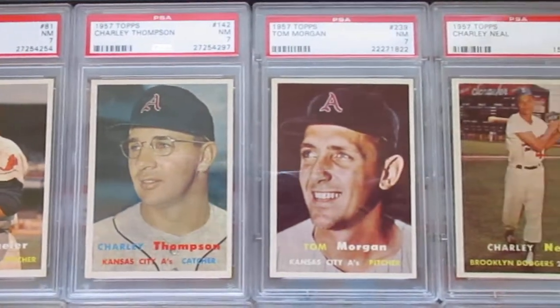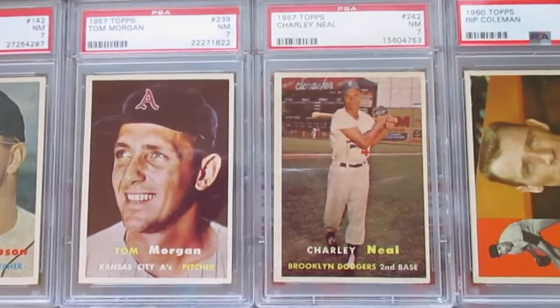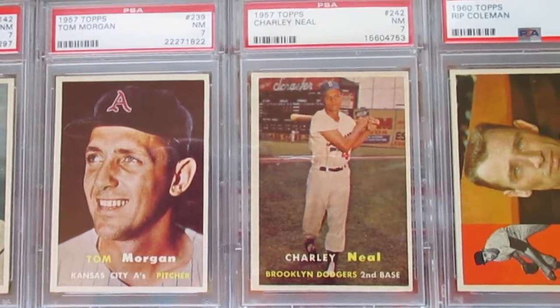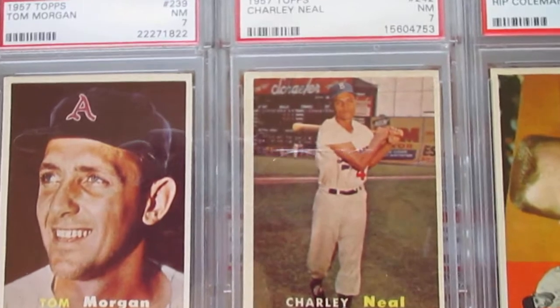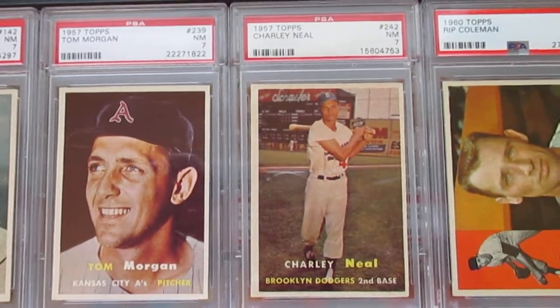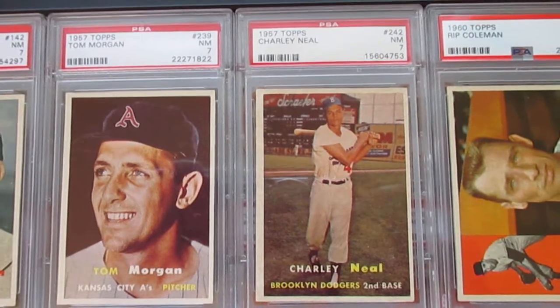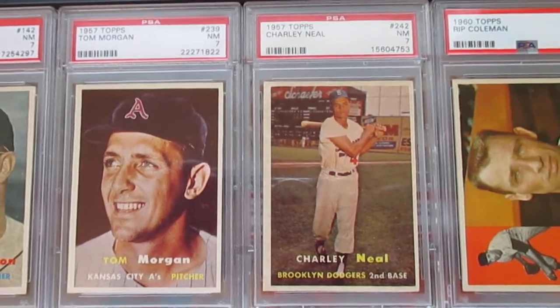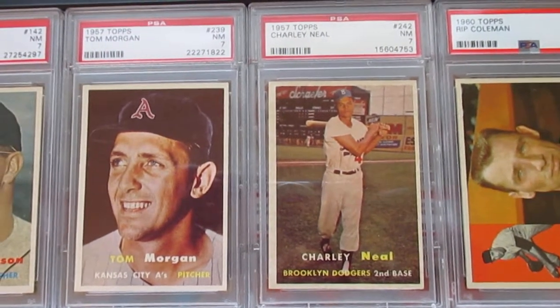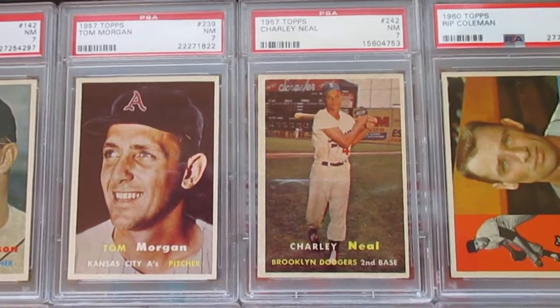So these 3 commons. Of the 4 of these cards, the highlight would probably be, in my opinion, this Charlie Neal. Shows him there at Ebbets Field, got the cool Schaefer sign in the background. And Charlie Neal was a really solid player, 2-time All-Star. Eventually, when the team did move to Los Angeles, Charlie was their regular second baseman there when they made that transition. He was, as I said, a 2-time All-Star.